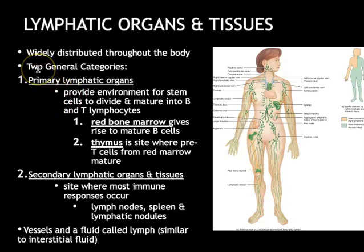Okay, so there's your lymphatic system. Because part of its job is going to be immune surveillance, it's going to be pretty much scattered throughout your body with these checkpoints that are called lymph nodes. There's 2 general categories. One is the primary lymphatic organs, and number 2 is secondary. It's easy enough. The primary lymphatic organs is where your stem cells divide and mature into B and T lymphocytes. So there's just 2 places for those, the red bone marrow and then the thymus. So I think B for bone, T for thymus. Okay, so B cells mature here, T cells mature here.